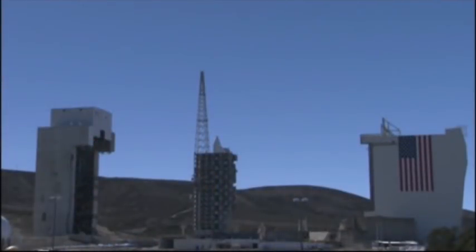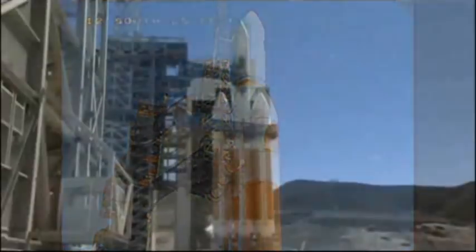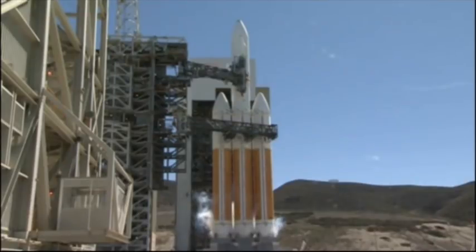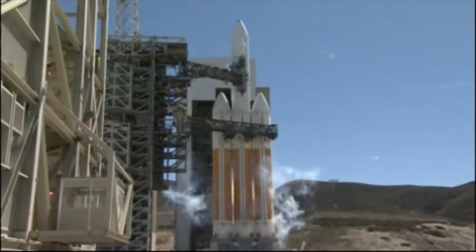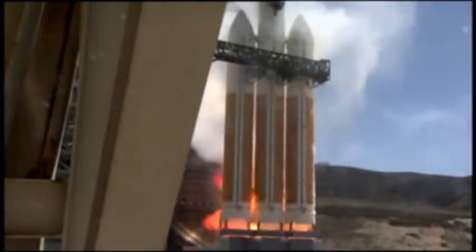Minus 25 seconds. Flight lock in. T-minus 15, 14, 13, rope ignition. 12, 11, T-minus 10, 9, 8, 7, 6, 5, 4, 3. We have ignition of the RS-68 engines.